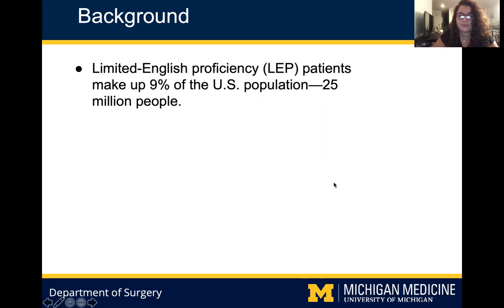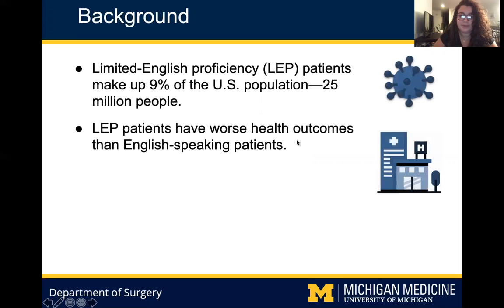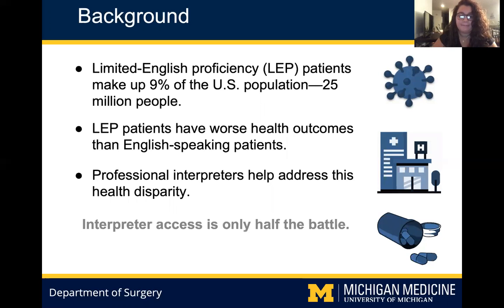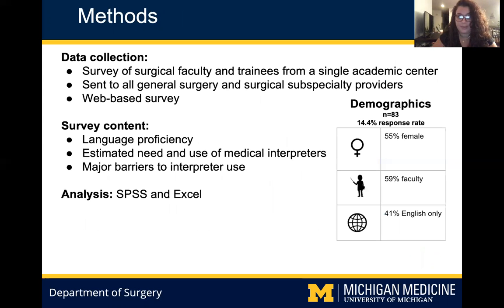So, limited English proficiency patients actually make up 9% of the US population, which ends up being 25 million people. Now, unfortunately, these populations have worse health outcomes than their English-speaking patients. And professional interpreters help address these health disparities. They are truly a critical role in ensuring that the patient understands and is able to take part in the medical decision-making, that they are able to obtain accurate informed consent, as well as understand things like their discharge paperwork, the side effects of the various medications they're taking, the long-term outcomes of the surgical procedures they are about to have. Now, unfortunately, interpreter access is only half the battle.